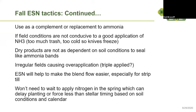If field conditions are not conducive to a good application of ammonia, you know, back in younger days, putting ammonia on, I remember you're pulling like a basketball through the fields. You got corn stalks and soil that are frozen to those knives, and you're just not making a good application. That's not environmentally or economically a good idea. Dry products are not as dependent on soil conditions to seal like ammonia bands, just like we've talked about. Irregular fields, some areas have triangular fields or something like that. And if you're trying to put ammonia on those fields, you got a good chance that you're going to triple apply in certain areas, which is obviously not a good idea. It's lost money and it's not environmentally a good idea.